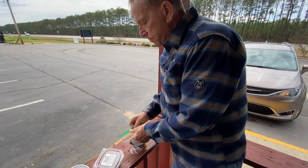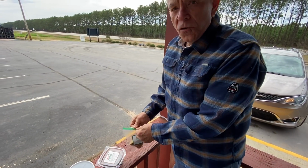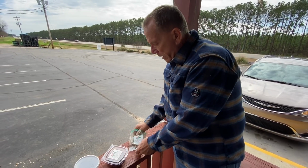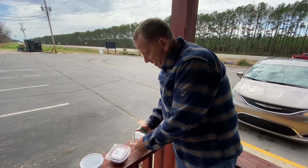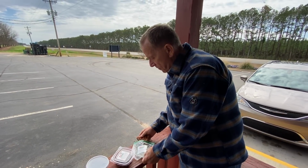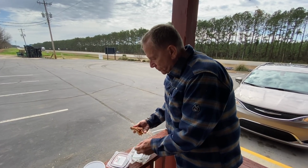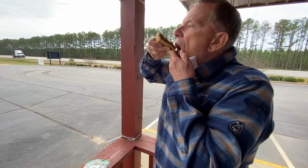Now, let's get to the best part. This is pecan pie. Now, we didn't get a whole one, because we don't need a whole one. We gained enough weight on this thing. I mean, I know I like this before I even try it. All right, I'm gonna try the first one. I love pecan pie.